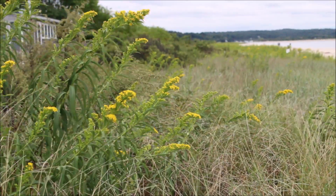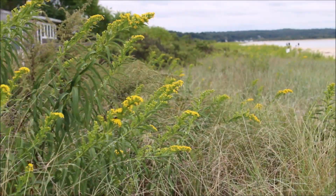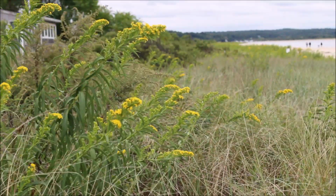This yellow flowered plant is known as seaside goldenrod. In the summers, the diamondback terrapin turtles that inhabit West Meadow Beach have been observed to lay their eggs near these. This plant is a very common perennial forb throughout this environment.